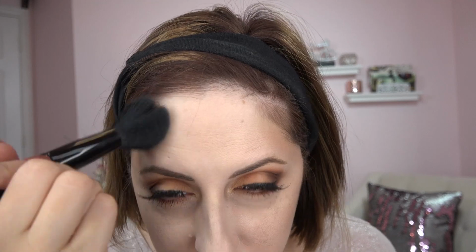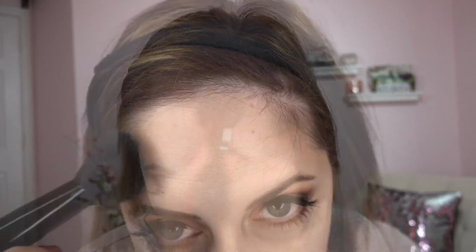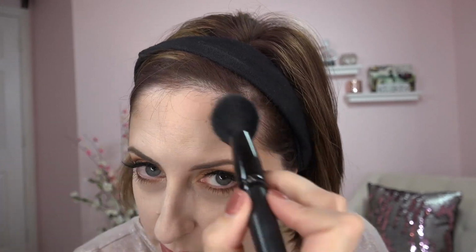Princess Cut is going to be my bronzer. Nice big pans on these. You can get your brush in there. Yeah, this is shaping up to be my favorite contour set that I have. Just the colors are just really working out.